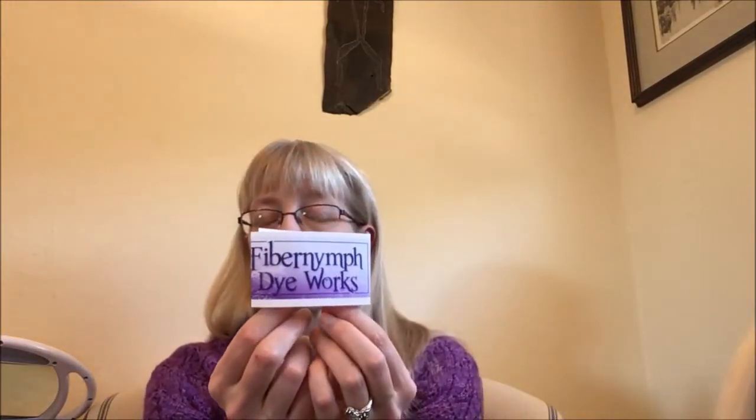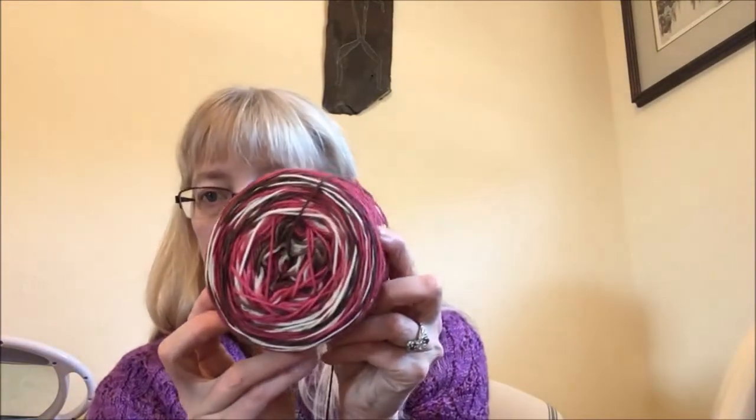I have put another stash down project on the needles. This is a pair of very basic plain vanilla socks. I just cast them on, so not a whole lot to see. The yarn is from Fiber Nymph Dye Works. It is her Swoosh 2.0, which is a superwash cordale and nylon blend in the colorway Dark Chocolate Sundae. It is a self-striping colorway, so here's the color.